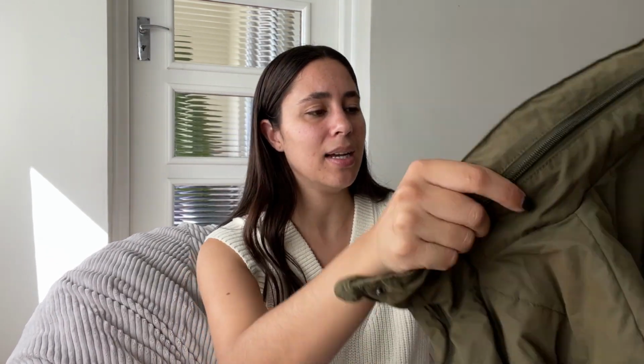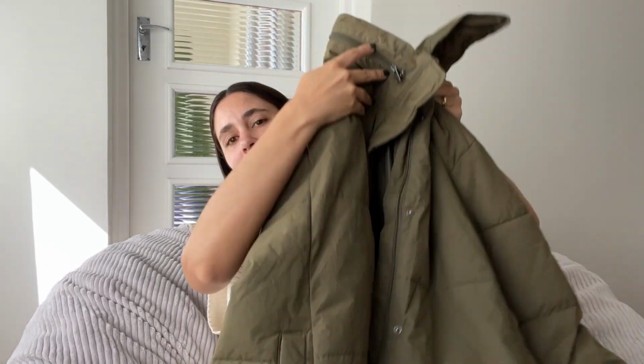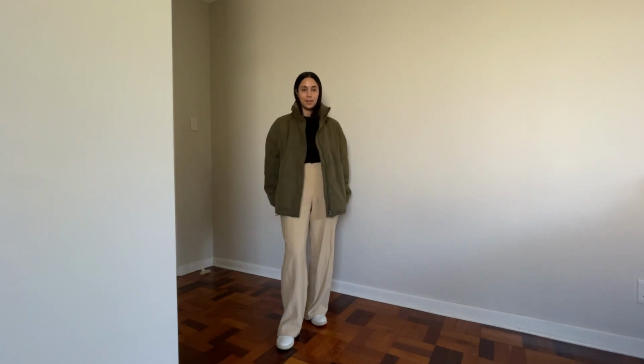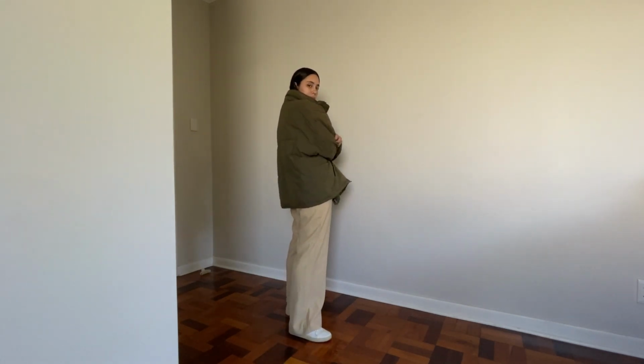And then the next big item that I got was the puffer jacket. The puffer jacket is literally everywhere now. Sleeveless, cropped, long, short, matte, gloss, it's just everywhere. This whole quilted puffer jacket is just gonna be everything.